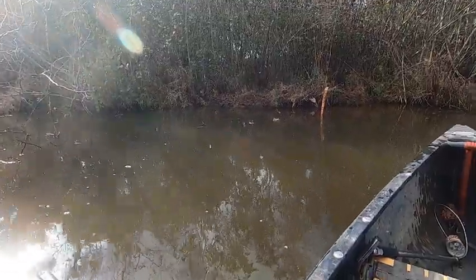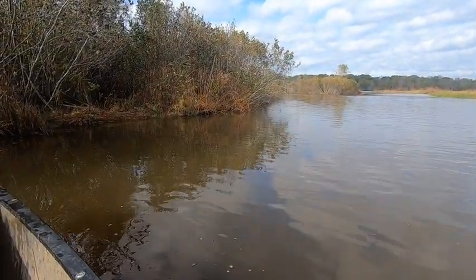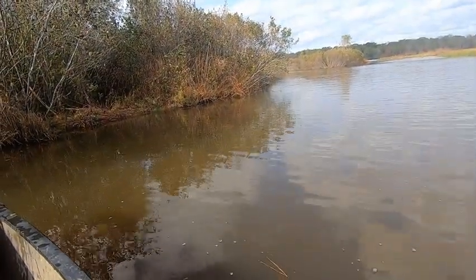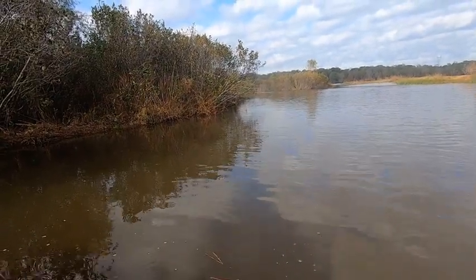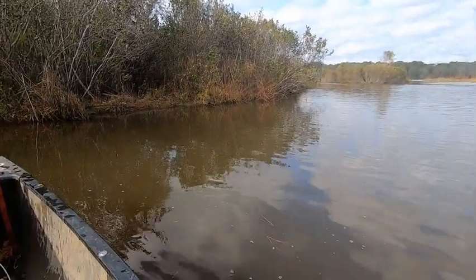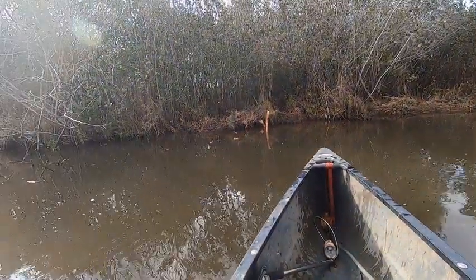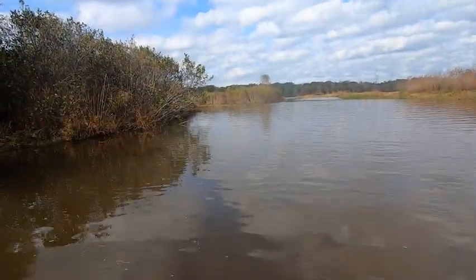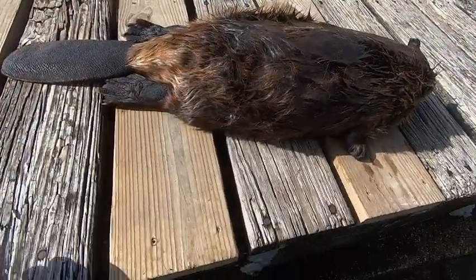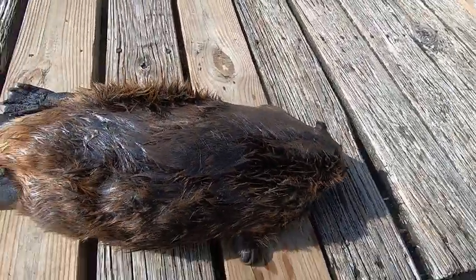Slow. What Camo Cowboy said, one a day is all you want to deal with anyway. But I was hoping for better, so maybe we'll do better in the morning. We'll get a better look at this beaver when I get to the boat ramp. But it is a nice one. Well, it's just one beaver of the day, but it's a good one.